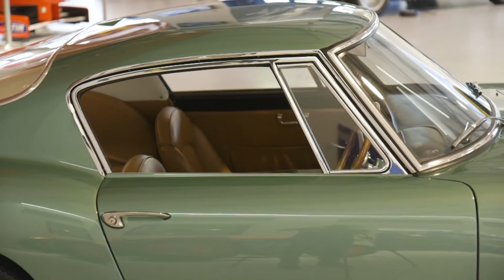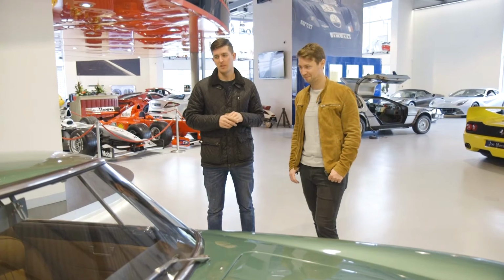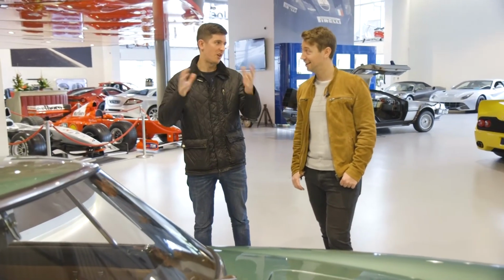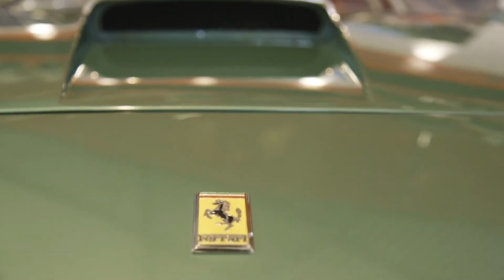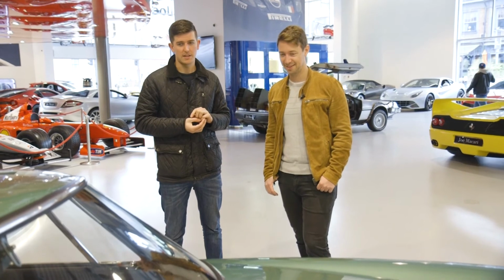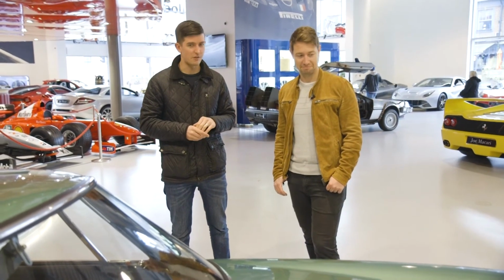Probably today. Yeah. I mean, they're anywhere priced, depending on history and provenance and things. You're anywhere between sort of 6 to 20 million sterling, but depending on the variant and if it's got race history. This was a road-going car. This was delivered to the US originally, which is the only right-hand drive car to go to the US when it was new. And this is the original colour, which is very unusual for Ferrari to be finished in green.